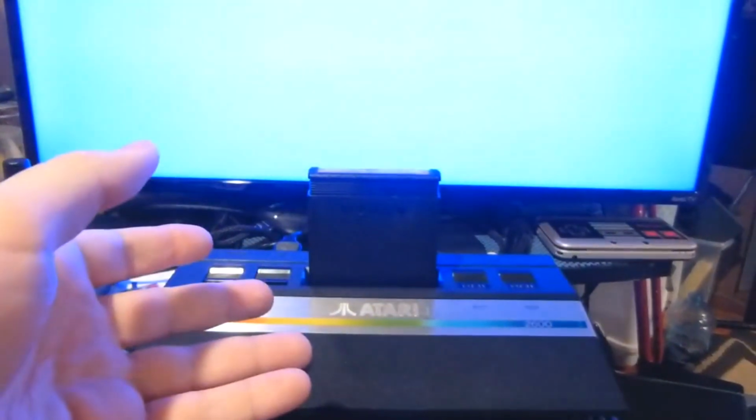As you can see here, Chopper Command happens to be one of those games that may need a cleaning, because it's not exactly playing the way it should. It almost looks like one of those NES games you have to blow into. So maybe let's try the NES trick. Let's try blowing into it. So we blew into it. Let's try this out, see if it works.